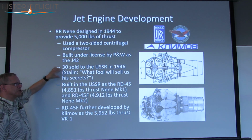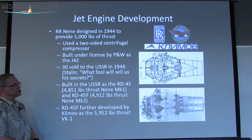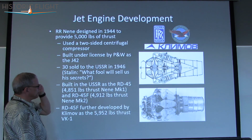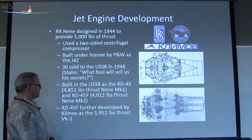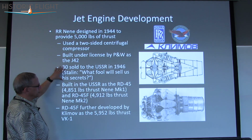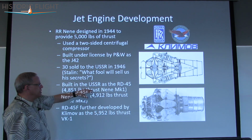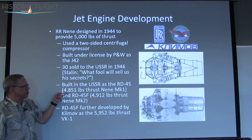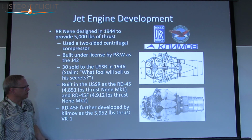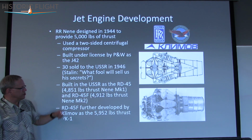And then 30 were sold to the Soviet Union in 1946. In fact, Stalin was quoted as saying, "What fool will sell us his secrets?" Because it was really a big deal for them to get the jet engines. It gave them a really big boost in technology. So immediately after these 30 engines arrived in the USSR, besides also some Derwents that were sold, they were put into production as the RD-45 with a little under 4,900 pounds of thrust, and then later the RD-45F with a little bit more thrust. And we'll see these in the story.